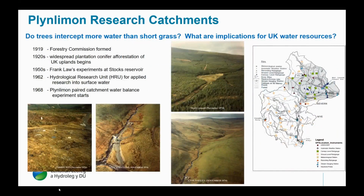So basically, why did Plynlimon get started back in the 1960s? This is really key to the kind of work that we've been doing. Way back in time, back in 1919, the Forest Commission was formed. And through the 1920s, there was really a widespread upland plantation of conifer forest. This was one of the key things, was to try to bring back the forest of the UK. And a lot of that was done on the UK uplands. And of course, that's where a lot of water supplies were as well.